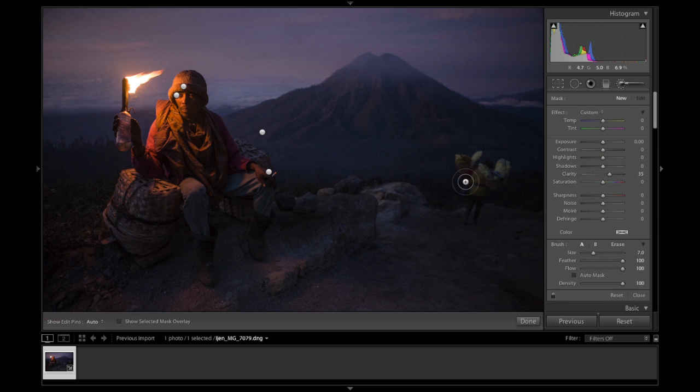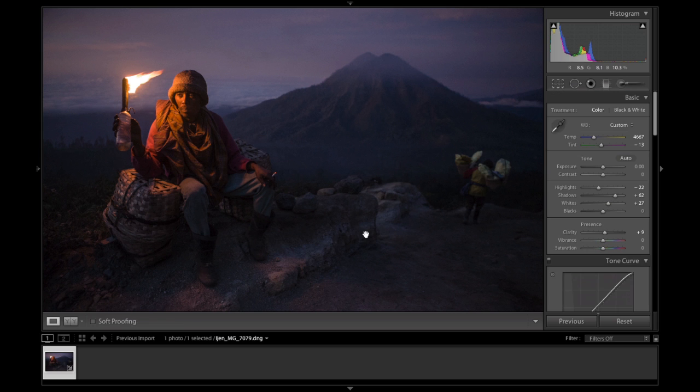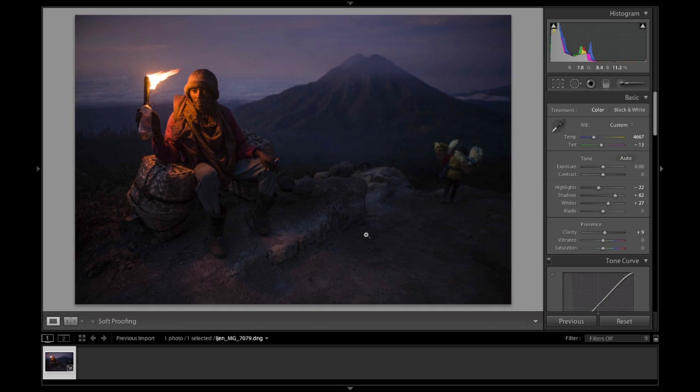Then I want this sulfur miner to be featured a little bit more prominently too, so I'm going to paint right around him. Another thing is that I'd like the basket to stand out a little bit more. I'll paint around there too, as well as around Ping's boots and a little bit on the ground. And let me just zoom out.